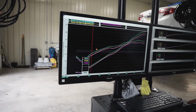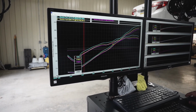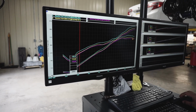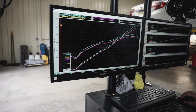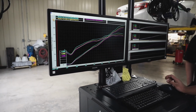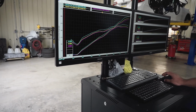Yeah, so the blue is the very first run. Yellow is the second run, it's a little bit under the blue. And the purple is the third. You can see each run it just dropped. That's insane. Is that just heat soak? So what happens is, when the IAT goes up, it pulls ignition timing back. It's like a safety thing. It literally dropped 40 horsepower.